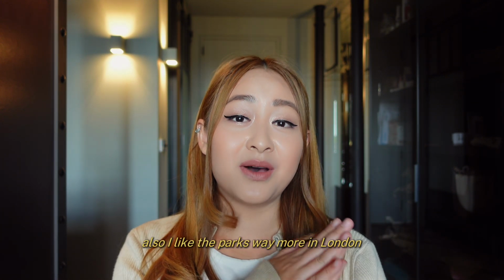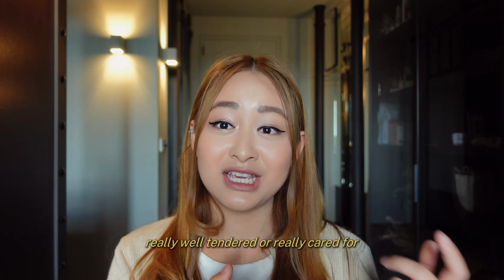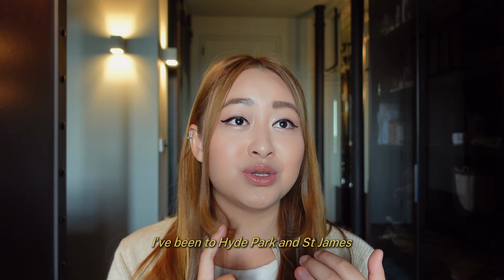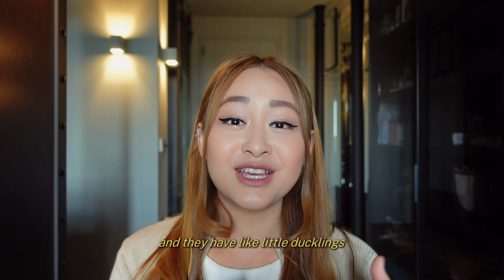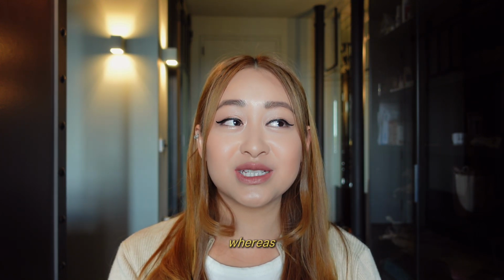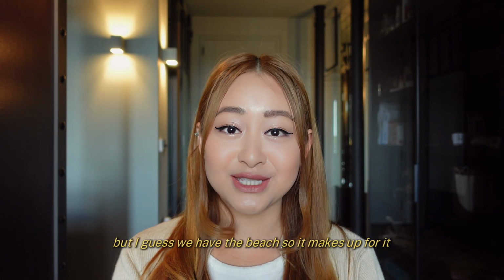Also, I like the parks way more in London. I don't know if they're really well tended or really cared for compared to Australia, because I've been to Regent's Park, I've been to Hyde Park and St. James. It's just so pretty, and they have little ducklings wandering around. It's actually really cute, whereas I feel like in Sydney we don't really have nice parks, but I guess we have the beach, so it makes up for it.